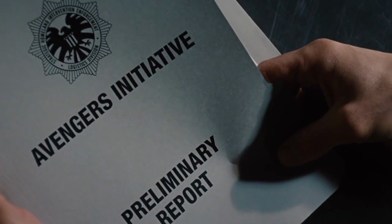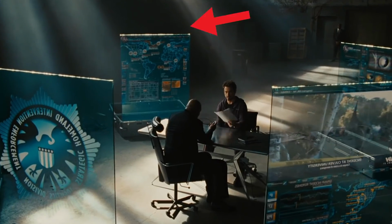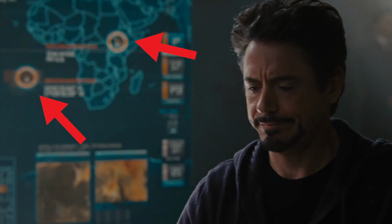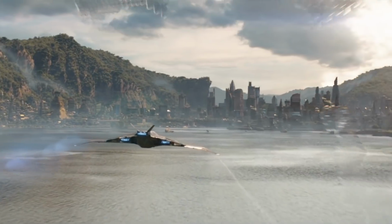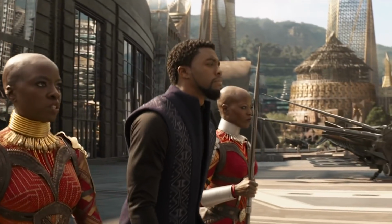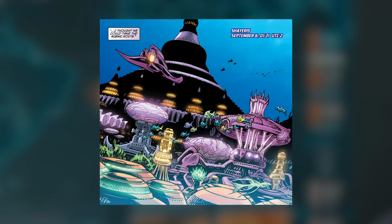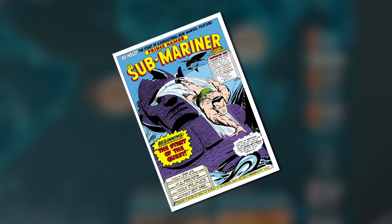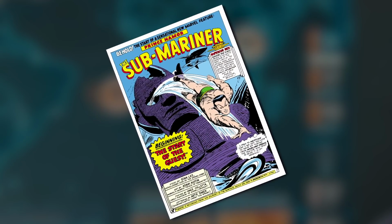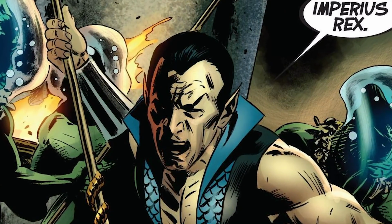Near the end of Iron Man 2, Nick Fury was dangling the possibility of joining the Avengers in front of Tony Stark's face. In the background, we can see a huge map. Two locations in particular got the fans curious. One of those locations was Wakanda. Thanks to Black Panther, that reference led somewhere. However, the other hotspot was in the middle of the ocean. Marvel fans will know this as the underwater city Atlantis. With Namor's film rights being a confusing mess with Universal, we might not be hearing Namor shout Imperious Rex on the big screen for a long time.